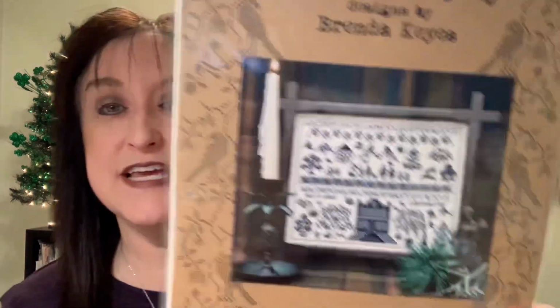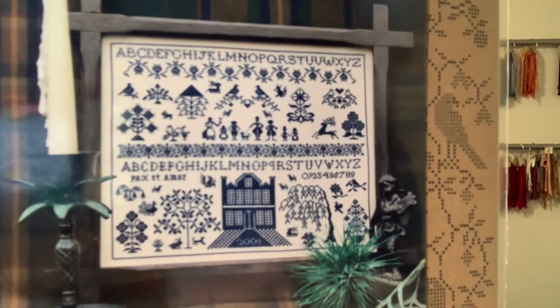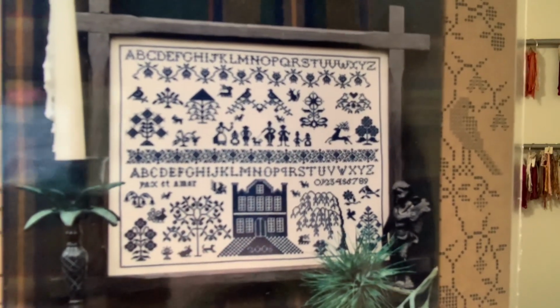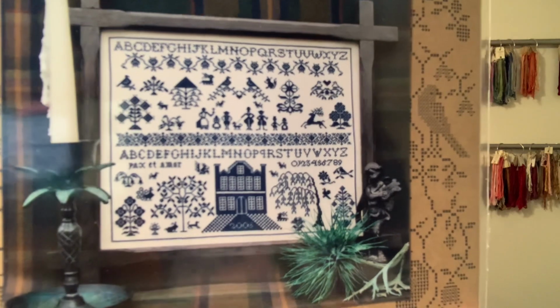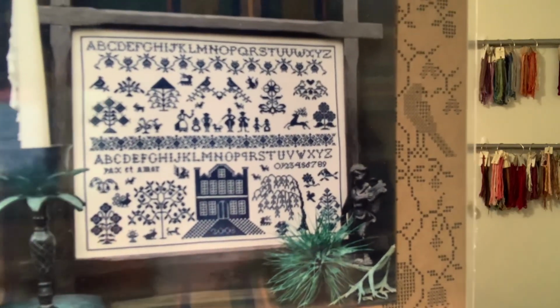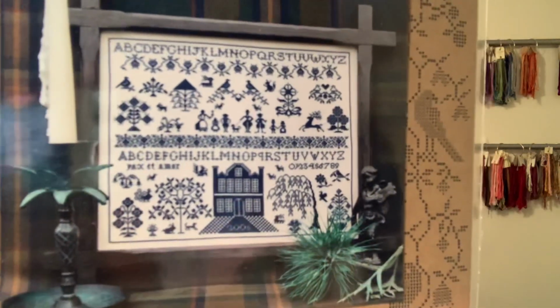This one, the Scottish House Sampler by Brenda Keys. Isn't that pretty? This, let's see, 267 by 232. It was stitched on 25 count cream Lugana, skill level beginner, and the thread used in this model is DMC 823, which is a dark navy. So I think that is really pretty.